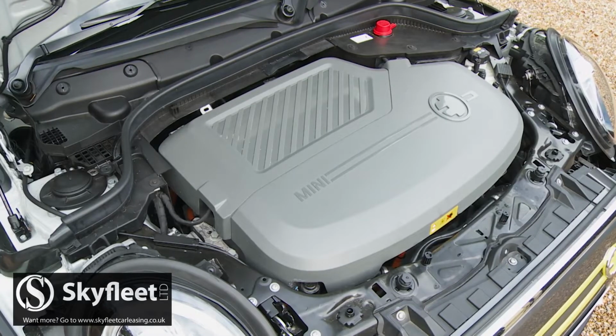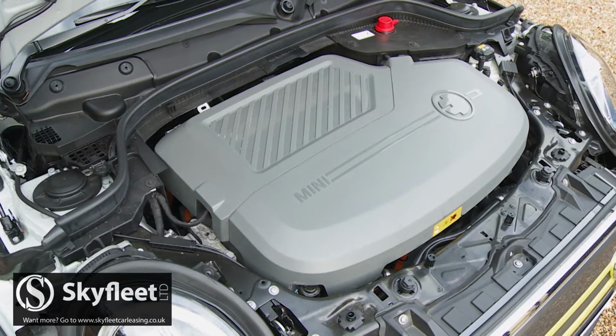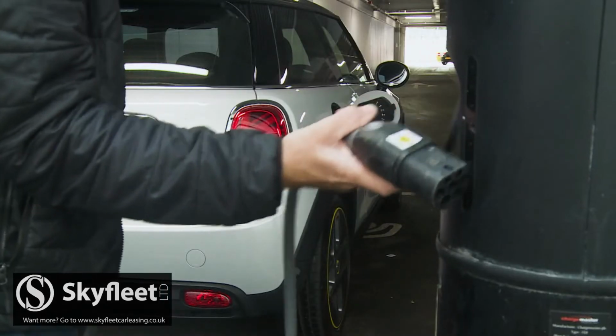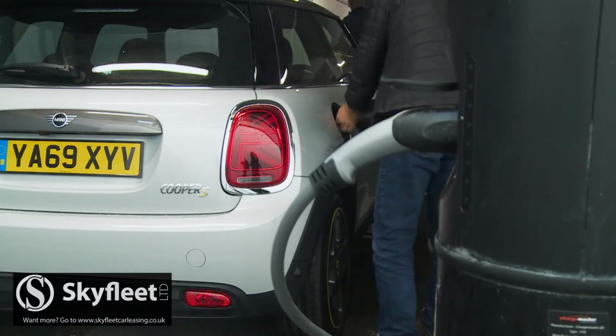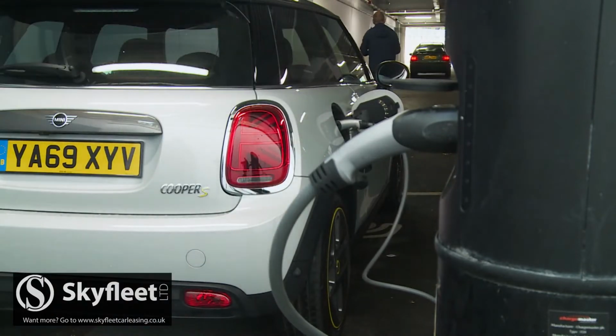The other advantage of this car's relatively small battery pack is that it delivers pretty quick recharging times. Charging from empty with the typical 7.4 kilowatt wall box that you'll need to install in your garage will take 3 hours and 12 minutes. With a public AC charging at 11 kilowatt point, charging would take 2 hours 30 minutes, and using a public DC rapid charger it'd take just 36 minutes.